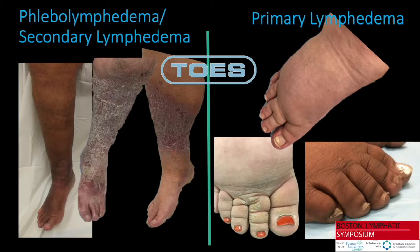All right, let's wrap up and contrast the toe morphology in secondary and primary lymphedema. On the left, we have three cases of phlebolymphedema, only minimal toe swelling and certainly no attendant dysmorphic features. On the right side, I've got three cases of primary lymphedema. Note here the marked toe swelling with squaring and these deep dorsal skin creases, very characteristic of primary lymphedema.